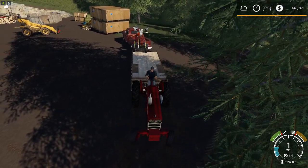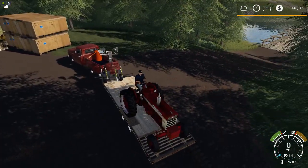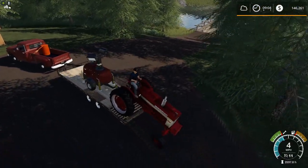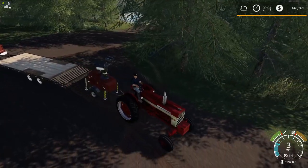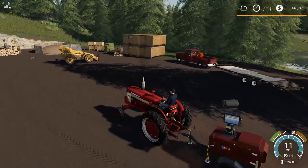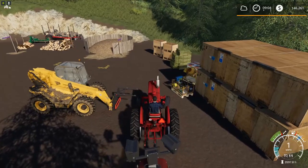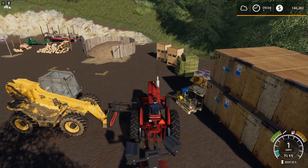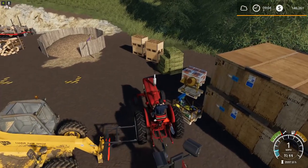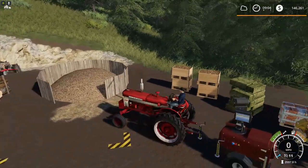But this should also be able to run my generator here. Probably not gonna pull. Oh yeah, that came right off. Nice. Okay, I think I'll put this right in here too. Can we sneak? Nope, sure can. Oh, maybe. There we go.